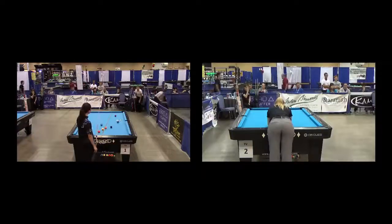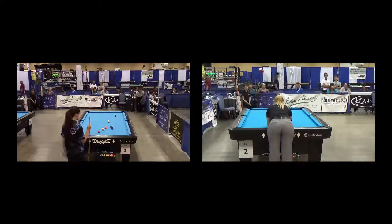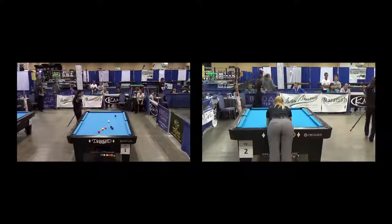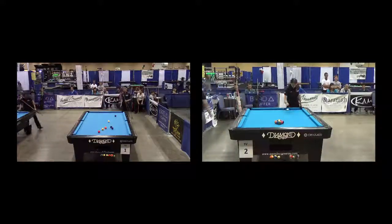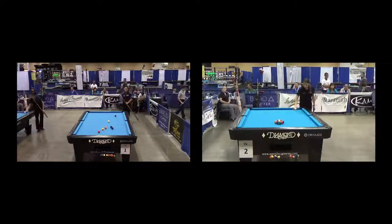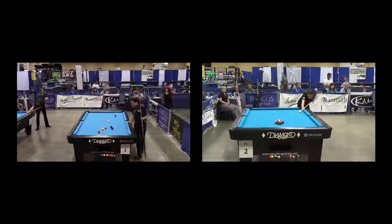Taylor Hansen is just not in the groove that she's usually in, and she gets a fluke shot on the 2 ball to go in, leaving her with a kick shot on the 3. The score is tied 1-1. Sierra Reams and Taylor Hansen on table 1, TV table 1. TV table 2, Kaylee Mcintosh and Hailey Fullerton tied at 2 apiece, with Kaylee Mcintosh to break.